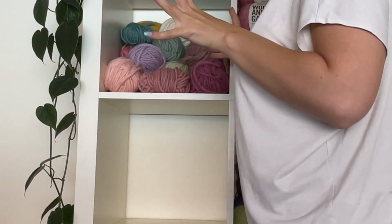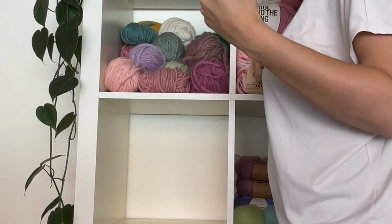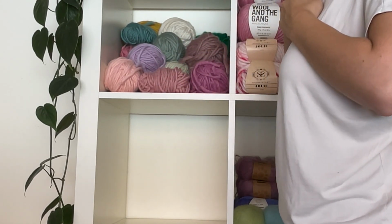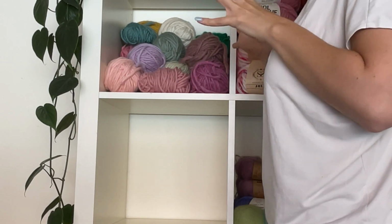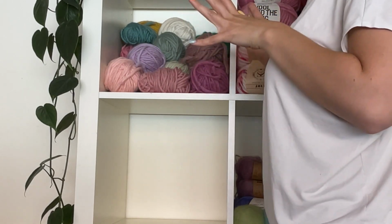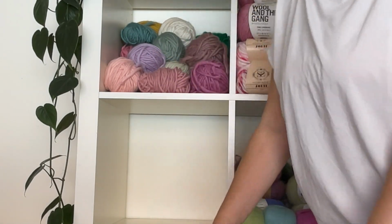I'm not entirely sure I'm happy with this, but it's just all wound up so weirdly. I mean, I guess I could actually cake them all up, but that's just too much effort right now, and I really don't feel like it. So I think I'm just gonna leave that. Maybe I might cake them up later. I don't know. For now, that's gonna work.